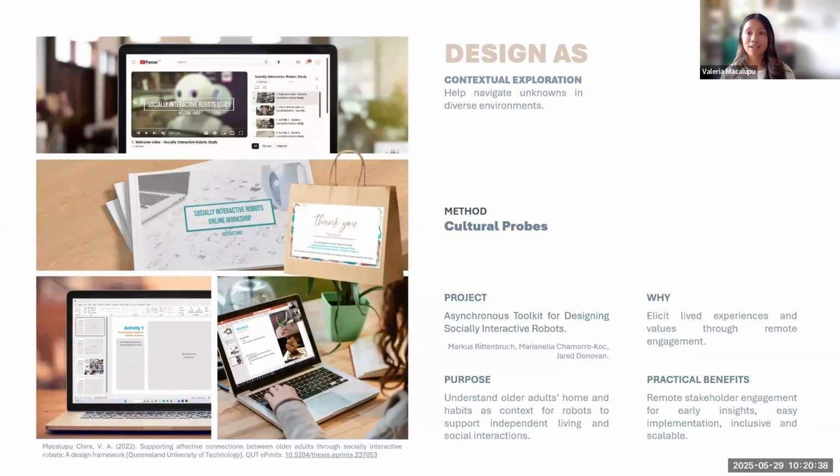So first, design as contextual exploration. We're going to focus on a method called cultural probes. Cultural probes are exploratory kits given to participants to gather personal, contextual, and emotional insights about their daily lives and environments. We used this method in a project that was part of my PhD, the first study I conducted, and it was called Asynchronous Toolkit for Designing Social Interactive Robots. The purpose was to understand older adults' home and habits as the context where a potential new robot could support their independent living and social interactions.